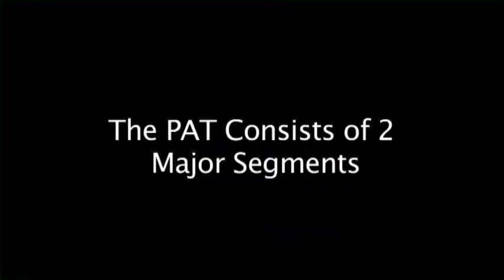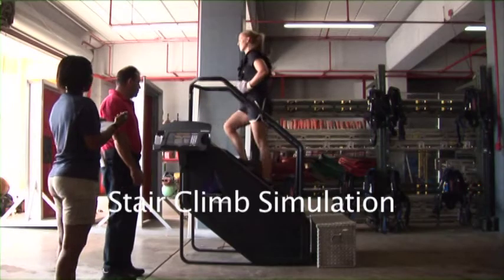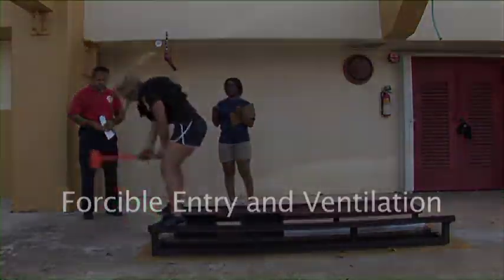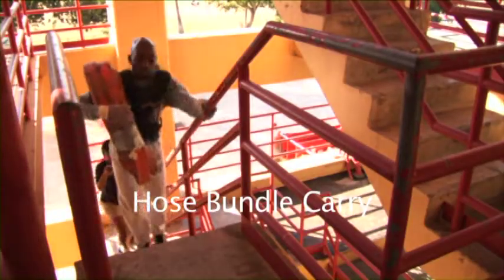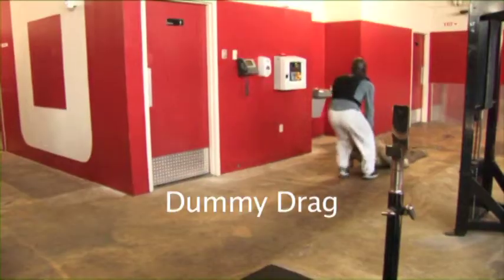The PAT consists of two major segments. The first segment consists of three individual components: stair climb simulation, charged hose pull, and forcible entry and ventilation. The second segment is continuous and consists of five components: dry hose drag, hose bundle carry, multi-story stair climb, tool bundle hoist, and dummy drag.